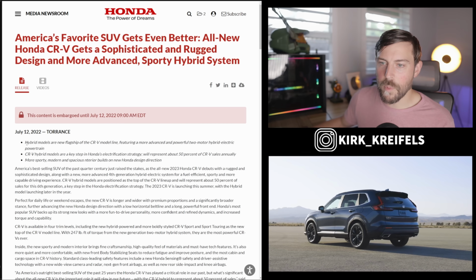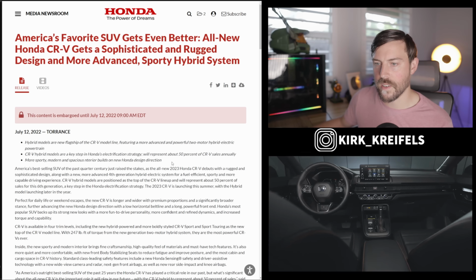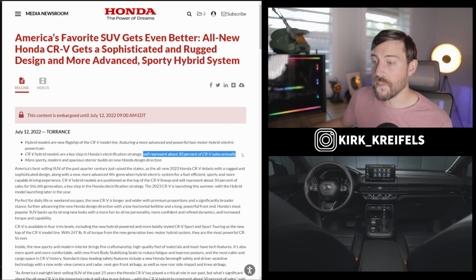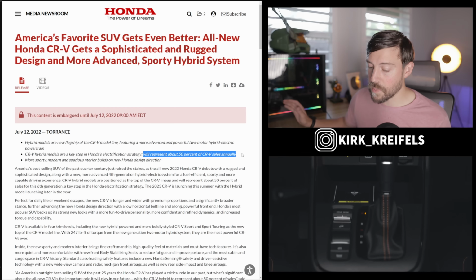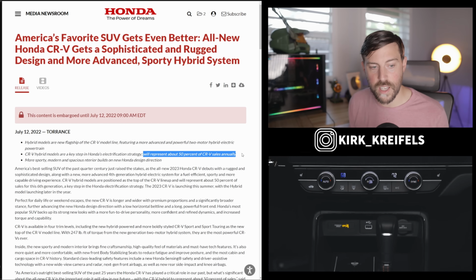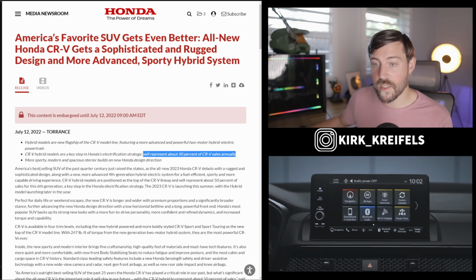But anyways, hybrid models, the new flagship of the CR-V line. We'll talk about the powertrain here in a little bit. 50% of sales are supposed to be the hybrid models for the CR-V. Honda's pretty aggressive. They want to be fully electric, I believe by 2040. So 50% are hybrids. That's pretty crazy.